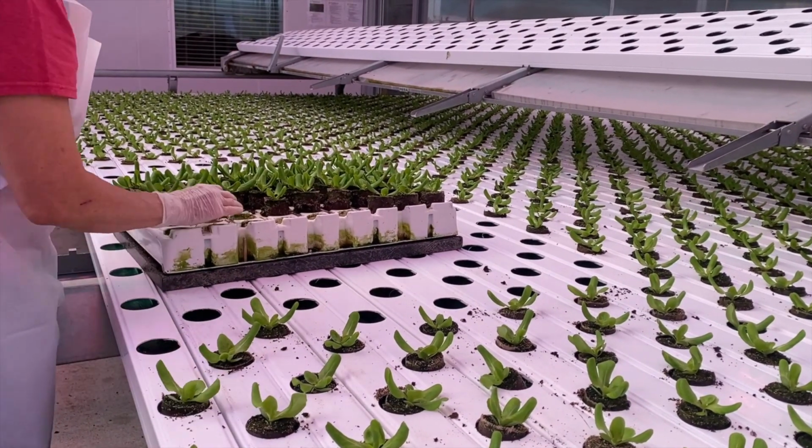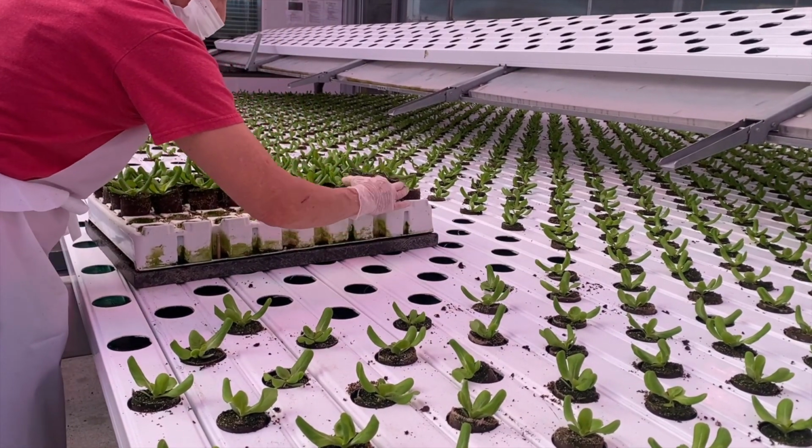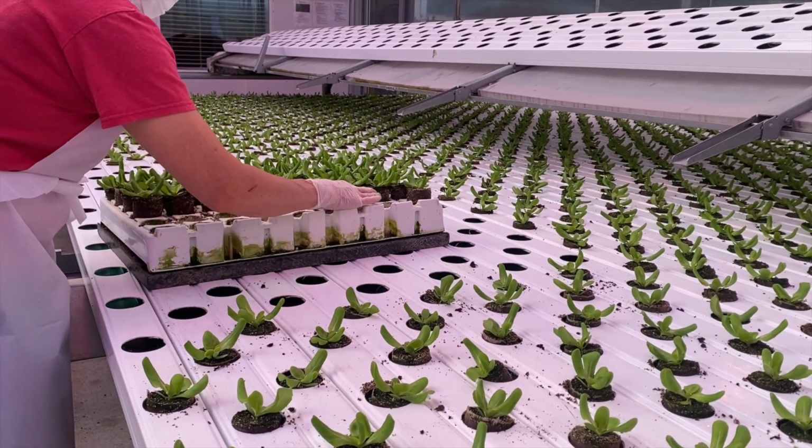Next, the plants are carefully transplanted from the trays to the gutter system, where they continue to grow until harvest. Each head of lettuce is set into an individual hole in the gutter. These holes are spaced perfectly, allowing the lettuce to grow to its full potential while still maintaining space efficiency in their designated bay.